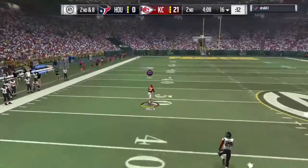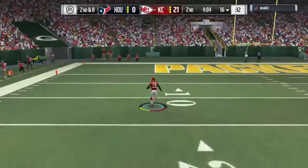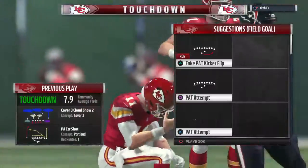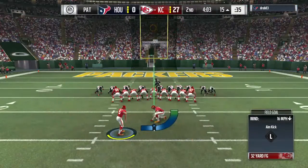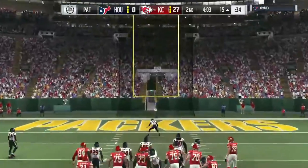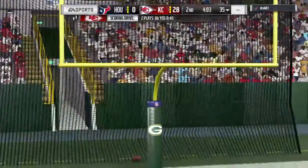Yeah, you're right. It is a slant. And the defense loses him. It's complete. 20, 10, and all the way in for a Kansas City touchdown. Jeremy Maclin, 83 yards. And the Chiefs add on to their lead. It's good, and they stretch their lead to 28-0 now.